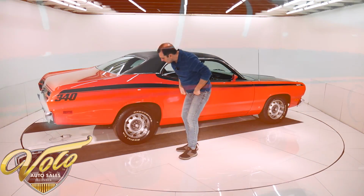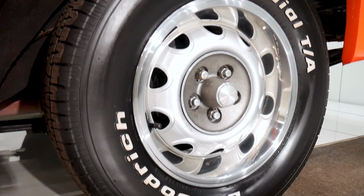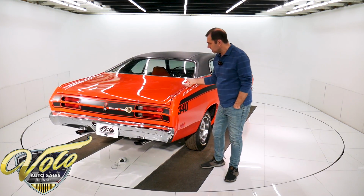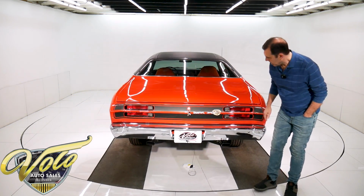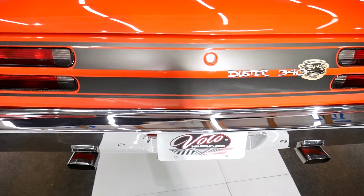Rallye wheels with BFGoodrich tires. They do look like they're 14-inch to me, and my eyes are getting bad. I can barely read that, but yeah, 14-inch. Again, the gaps are right on. The paint is slick. This paint's better than it was when it left the factory. Got the little 340 Duster, really cool rechromed bumper.